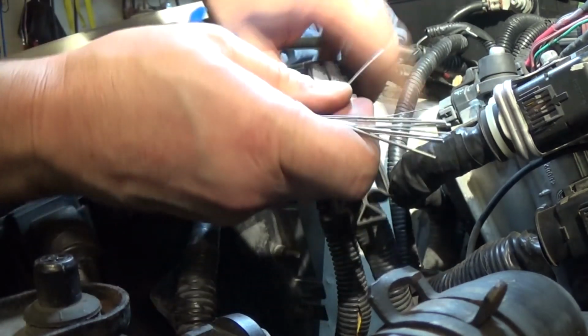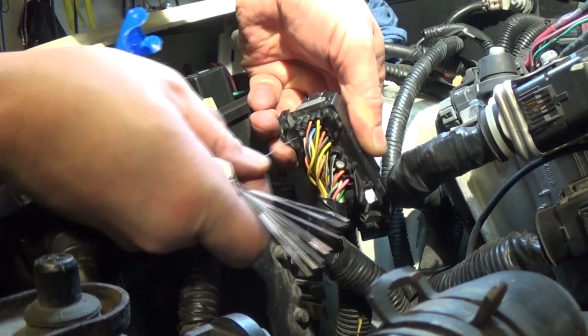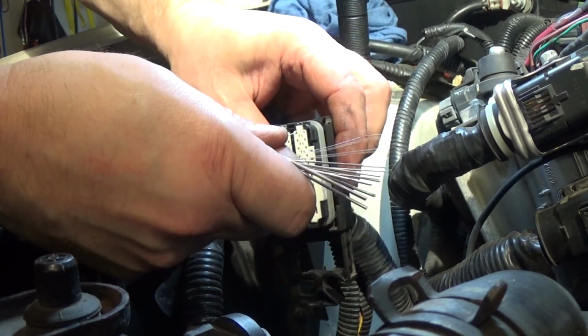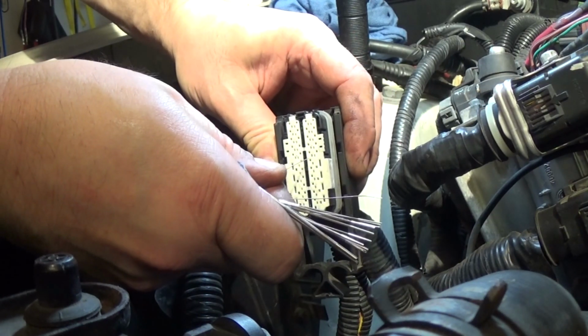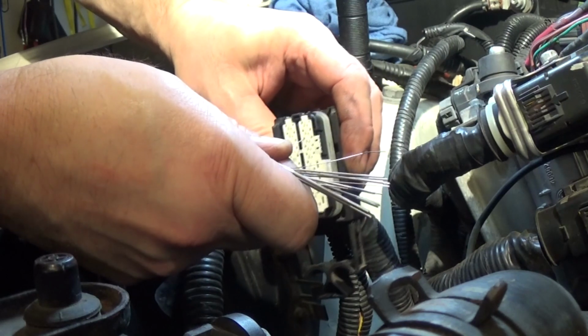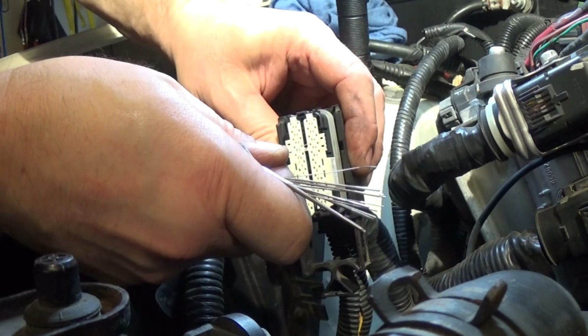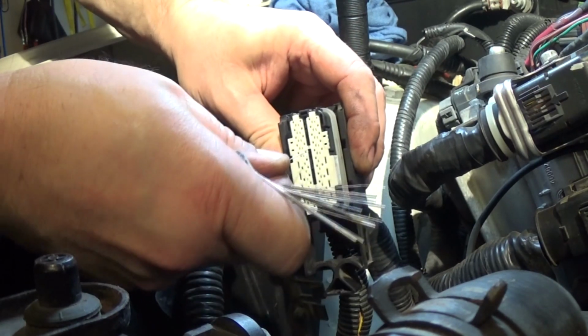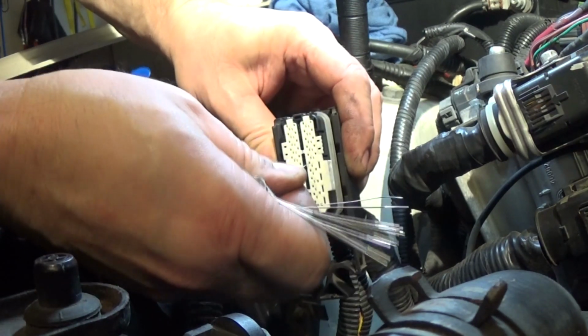As you can see, those four are empty, but this is the row that we need to check. The pin number 6 is mine. So it's 1, 2, 3, 4, 5, and 6. So it's fine.